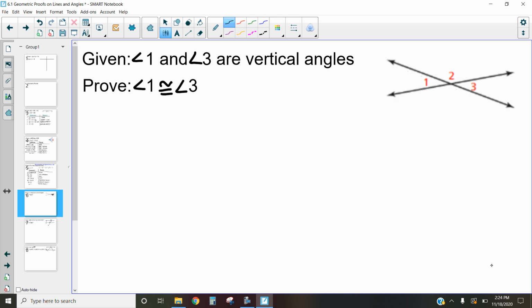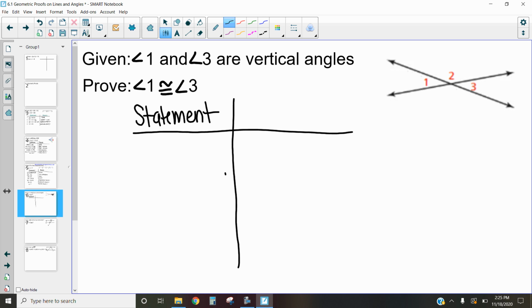So we are going to start by being given two vertical angles, angle 1 and angle 3, and we want to show that they're congruent. So we're going to prove this using our two-column proof, just like we have been. So we have our statement side, then we have our reason side.